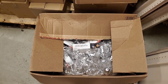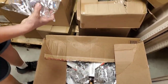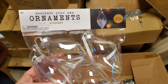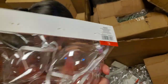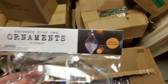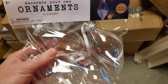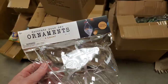Is that glass ornaments? I think those are plastic. They're the ones that you fill. So decorate your own, 4-count, shatter resistant, they say. Shatter resistant. Well, I think that's put to the test with that big black thing on top. They were $3 at Target, so we'll probably go a buck and a half. Yeah, so we have a bunch of these. Great for crafters. Yeah. So I'll just put the whole box on the table for the fire. I think it's exactly what they're meant for. Somebody doing a little craft. Yeah. Neat. Cool.